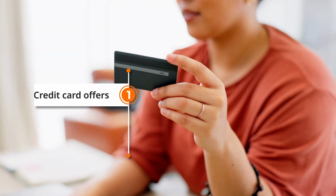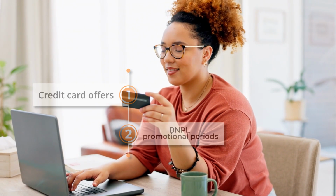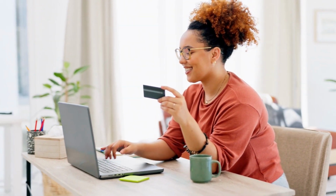Seen with credit card offers and BNPL promotional periods. No interest is charged during an initial promo period, making it an attractive option for those who can pay off the balance quickly. Understanding these categories helps you select financing options that match your financial situations and long-term plans.